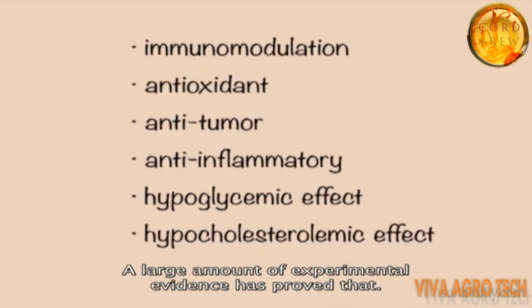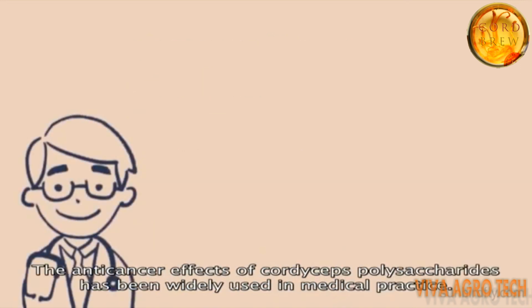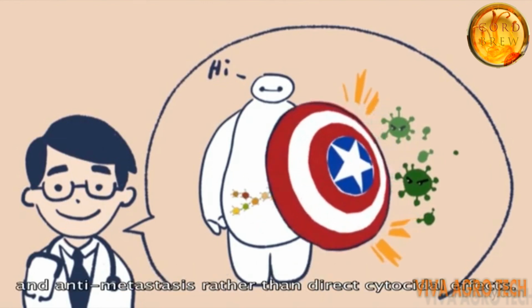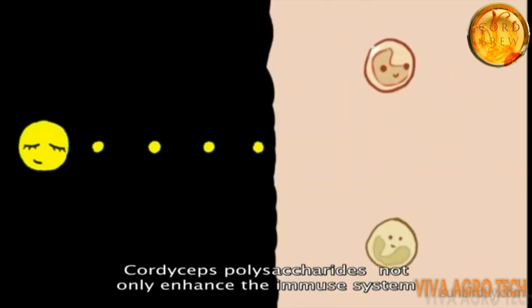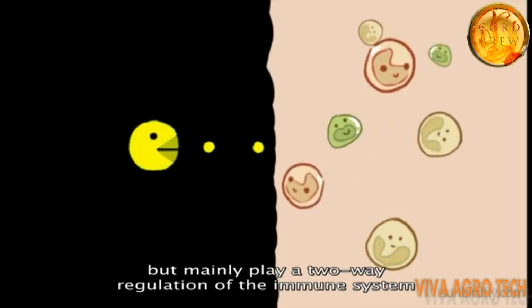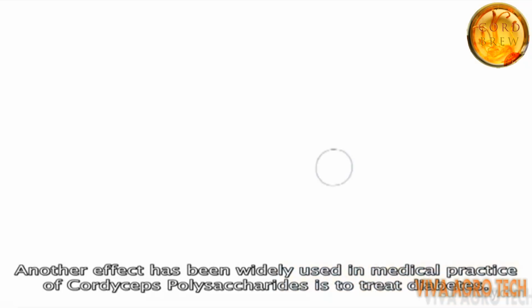A large amount of experimental evidence has proved the anti-cancer effects of cordyceps polysaccharides, which have been widely used in medical practice. It arises from the enhancement of the body's immune system and anti-metastasis rather than direct cytocidal effects. Cordyceps polysaccharides not only enhance the immune system, but mainly play a two-way regulation of the immune system by activating immune factors in cells and promoting cytokine production.